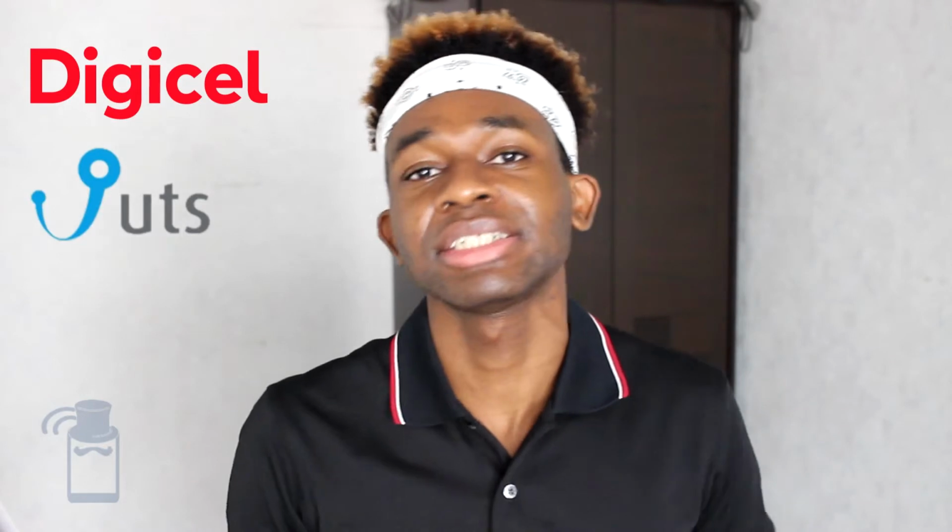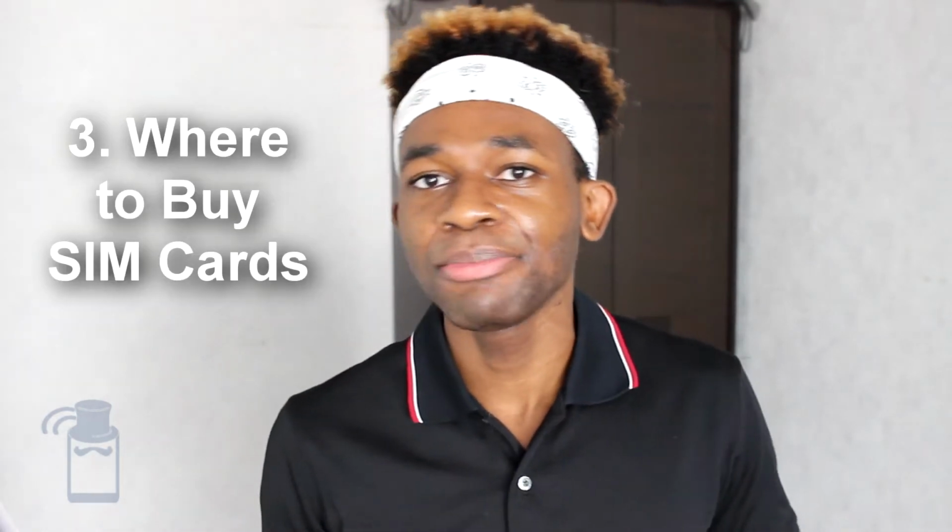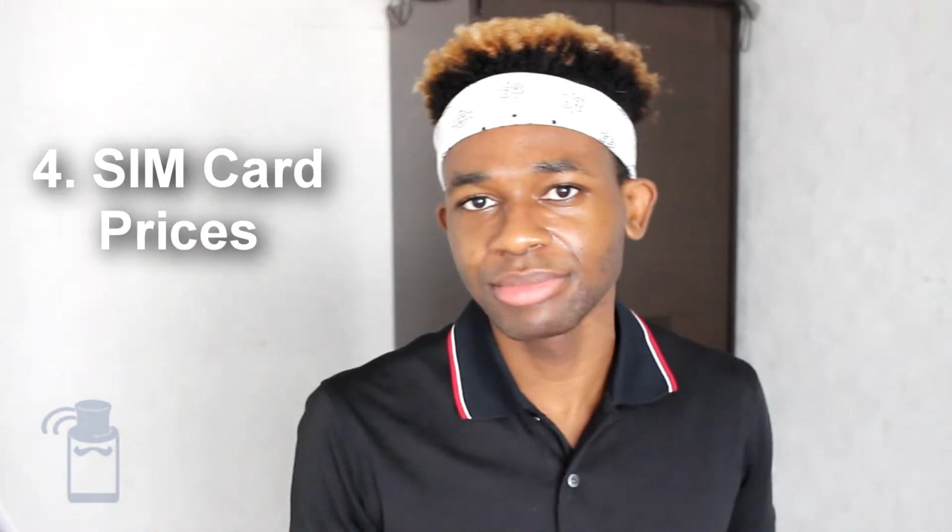Alright, so let's talk about the operators that are active in Curaçao. You have two operators. You have Digicel and UTS, which is often referred to as Chippie because that's the name of their mobile brand. So those are your two options when you are in Curaçao. So where can you actually buy yourself a SIM card? You have to go to the official stores of these operators. So you go to a Digicel store or a UTS store, and then you can get yourself a SIM card there.